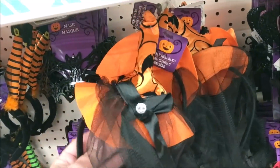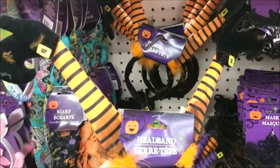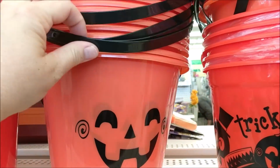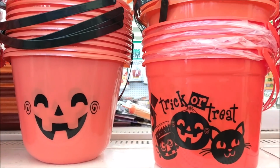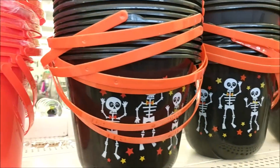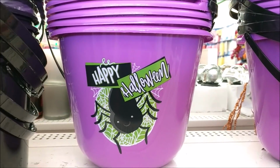The little witch headbands are back. And this fun little witch's legs on a headband. Any kind of pail you could ever imagine or want for trick-or-treating, you can find at the Dollar Tree. They've got all kinds of prints from pumpkins to skeletons and even spiders.